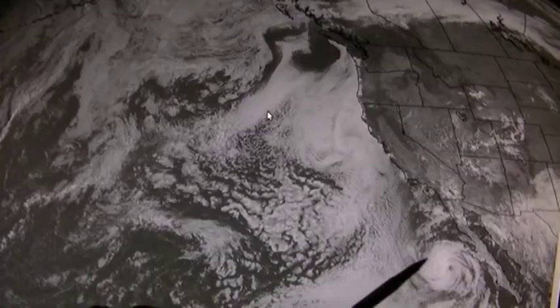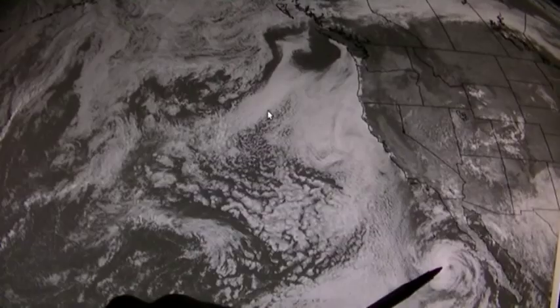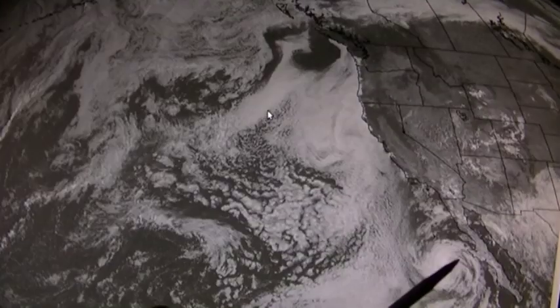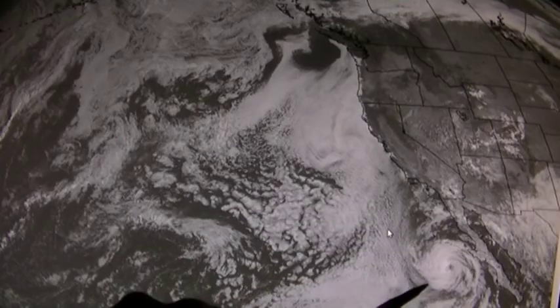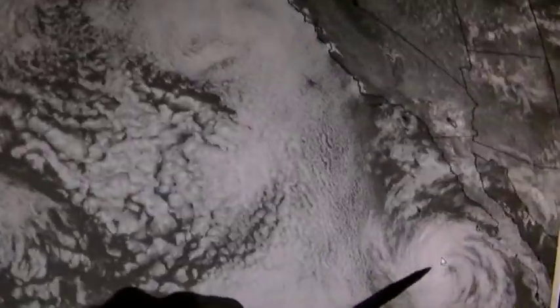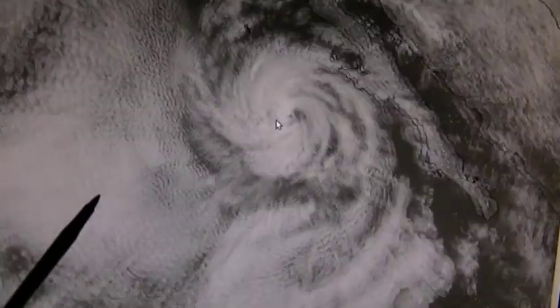Okay, this is Hurricane Norbert. It's September 7, 2014, and they have destroyed it. This is invisible light mode, and they're still showing it, but that's a lie. It does not exist anymore. This is photoshopped, and I'm going to prove it right here.